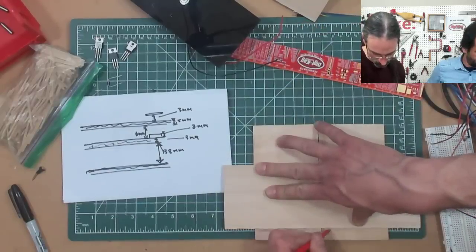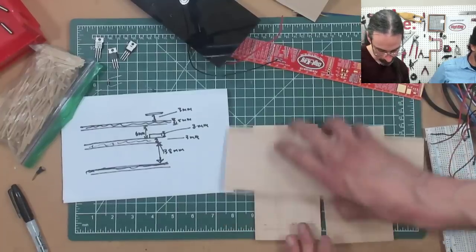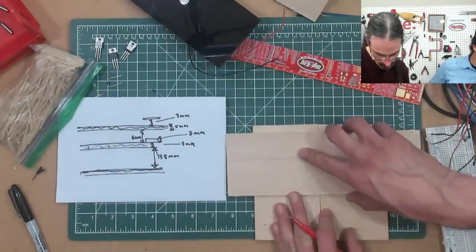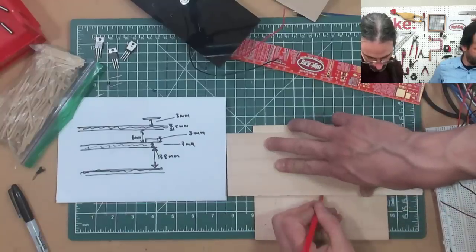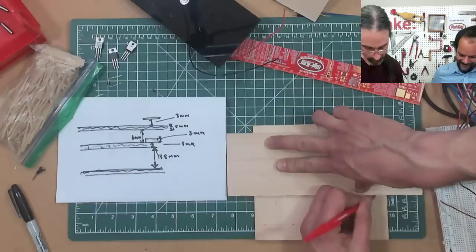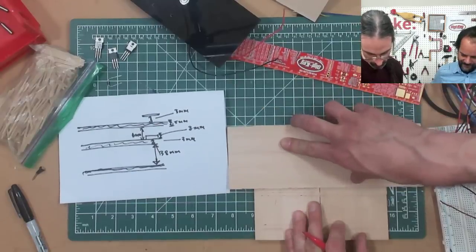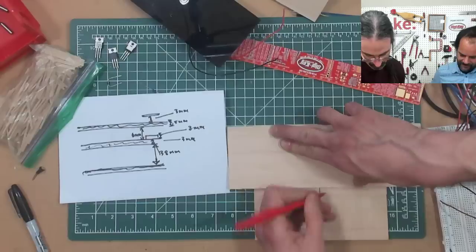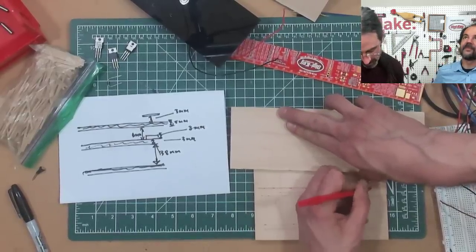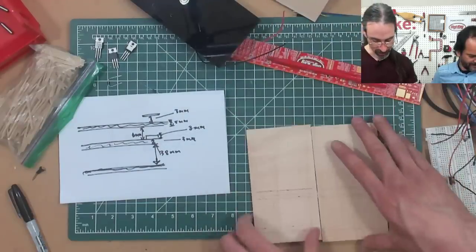So that's corbel line one. Oops. Keep those lined up. That's corbel line two. And swoop. That's corbel line three. Okay. So if we're going to chop these, we probably want to do it before we start gluing things to them.